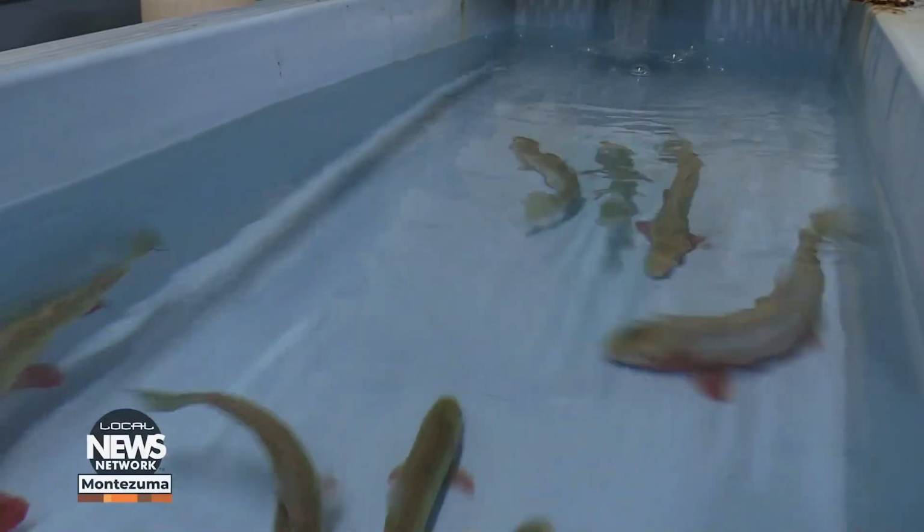This lineage here in the San Juan, it's a very good, true conservation story of a fish that was thought to be extinct numerous years ago. And through biologists checking waters and researchers being able to do the genetics, it has brought back to the forefront that this fish is something special.